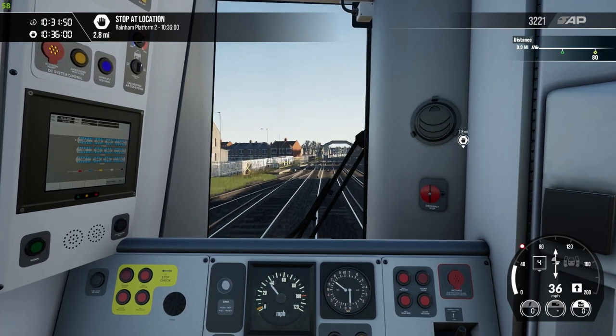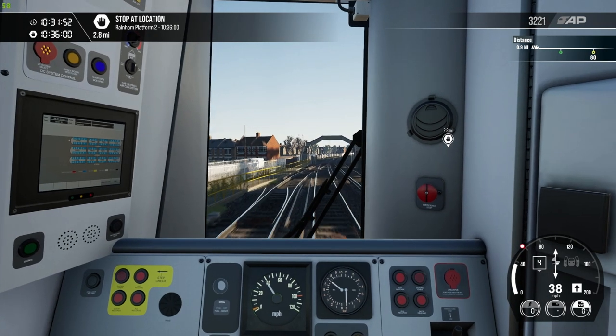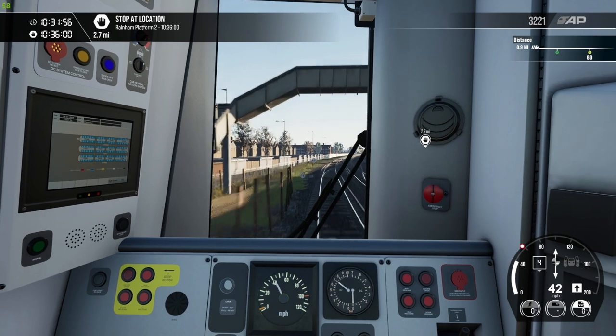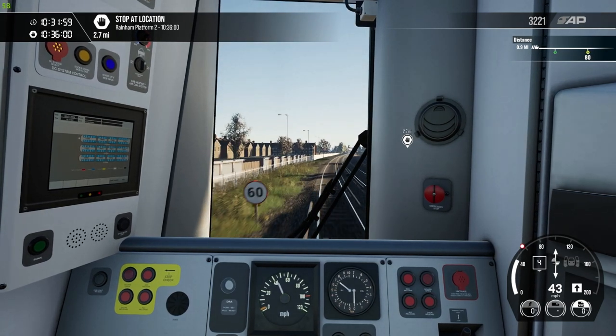Now, we have a bit of a chill for the moment. Have a nice cup of tea and biscuits. Chocolate digestives, that wouldn't go amiss. Dunk them in the cup of tea. Nice.